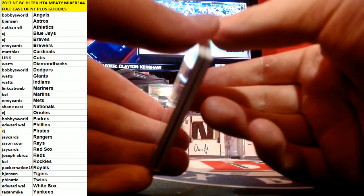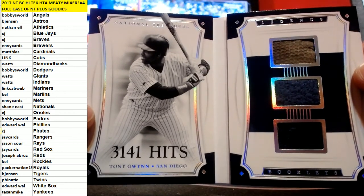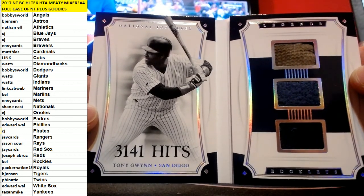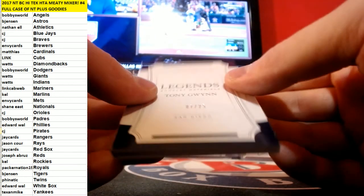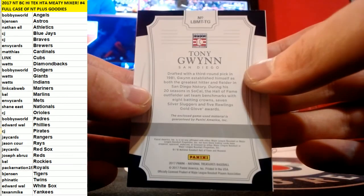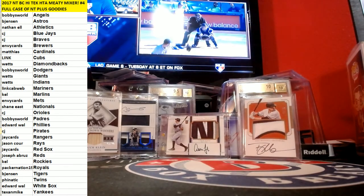And we got a book here. Tony Gwynn. Nice triple relic book for the Padres. Well done, book. 3,141 hits. 7 out of 25.